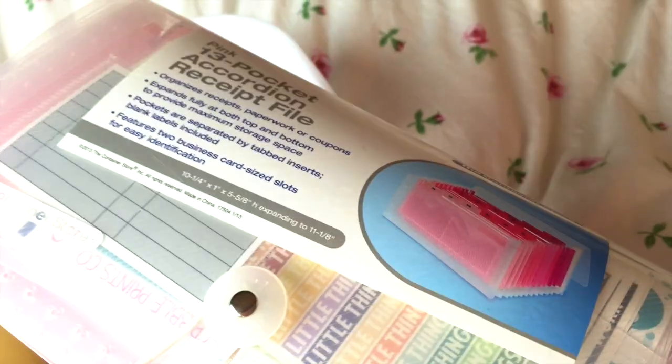And then I have 2 of these bigger accordion files. These are from the Container Store and they stretch out really well. These are my favorite. This one has only Scribble Prints Co. stickers, which seems insane, but she is the shop that I use the most often. This one has a bunch of my other most used Etsy shops. And then this envelope has my September stickers from Scribble Prints.